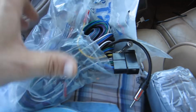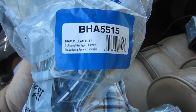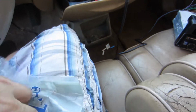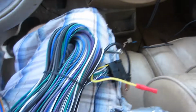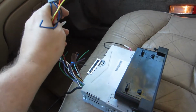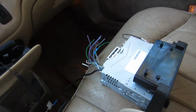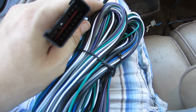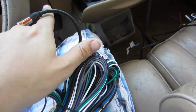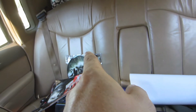Alright, so we're back. The kit to run all the wires finally came in. This is the Ford Lincoln Mercury OEM amplifier bypass harness. Now this is crazy, because this is basically the same thing that I already had that came with that other kit that's already attached here. In fact, it's the same colors and everything, I believe. But yeah, this extends the antenna and all the speaker wires from behind the dash all the way to the amplifier, which is behind the seat.